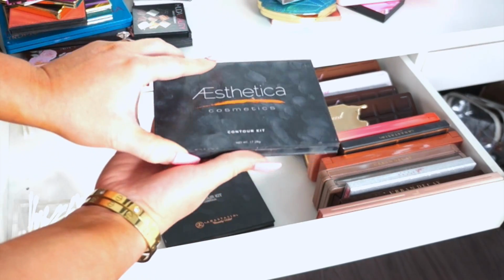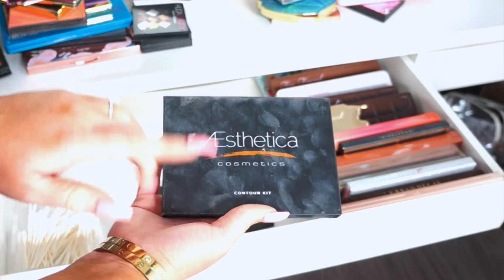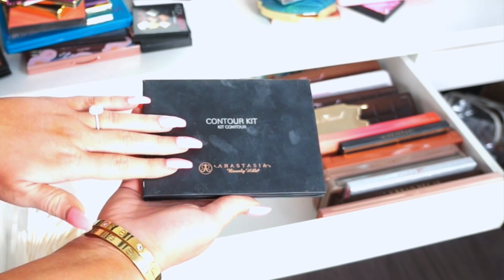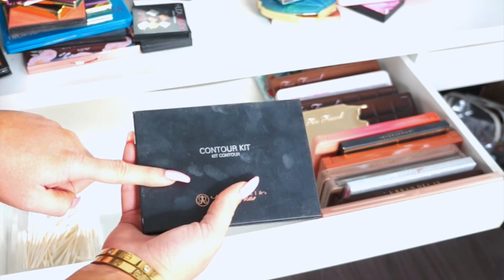This is really old, so this one is going to have to be retired. I've had this for a really long time, so I am going to throw this one out. I believe it was expired. And then I have the classic Anastasia Contour Kit. This also I've had for so long. It's probably time to retire it and toss it because I'm sure it's expired by now.